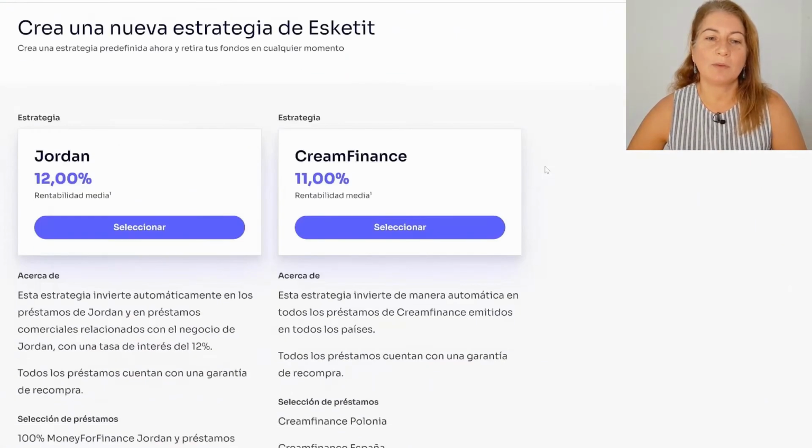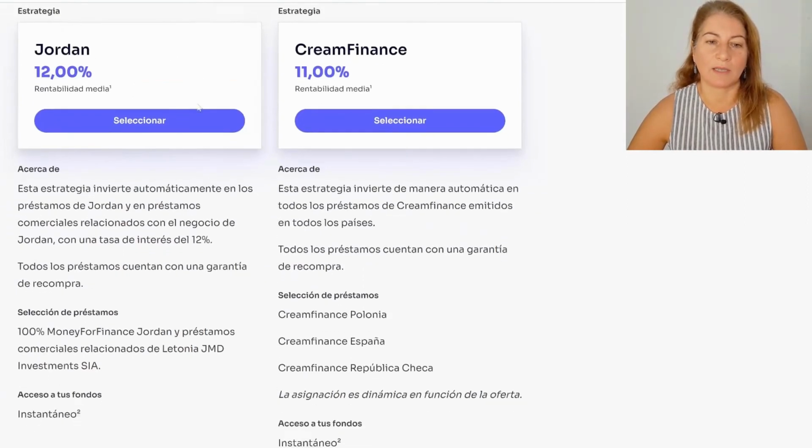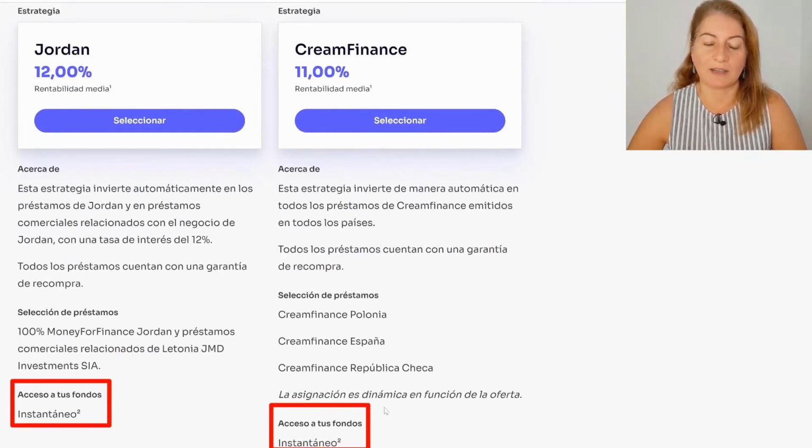And in adding, we will have 2 strategies. One is the Jordan strategy, in which we will invest only in Jordanian loans. As in the following one, we will also have the possibility of withdrawing our funds instantly, but with conditions very similar to those we saw on the Mintos platform. This means that there must be demand from other investors who want to buy, who want to acquire these loans.